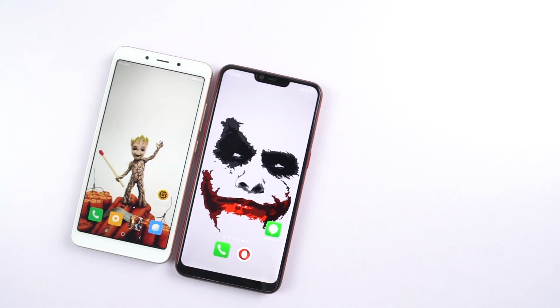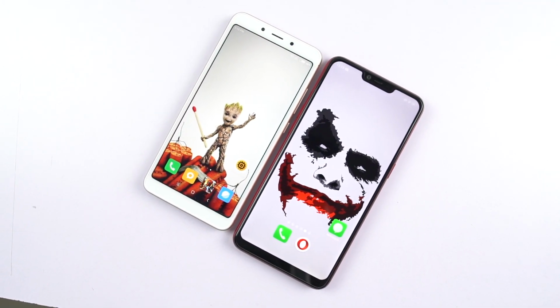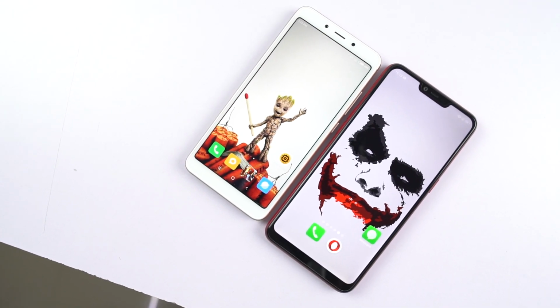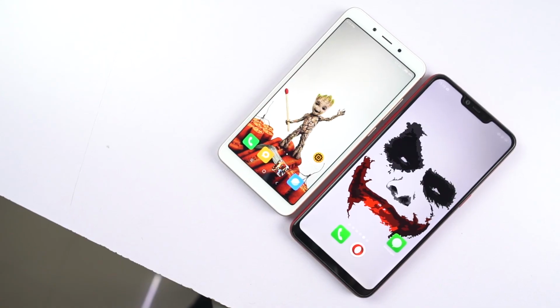So guys, on the whole, when it comes to raw performance, there isn't a huge difference between both phones. But if performance is just your priority, Redmi 6 is the winner. If you consider other aspects like the display and cameras, Realme 2 will be the winner.